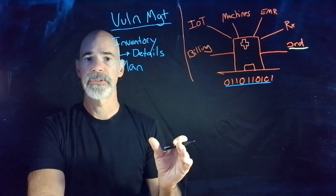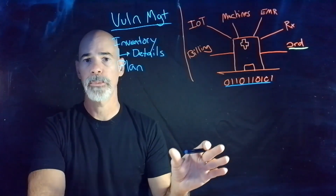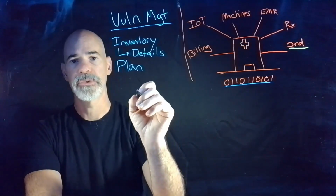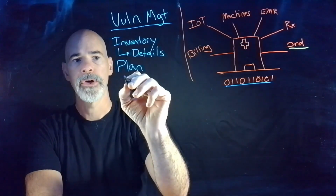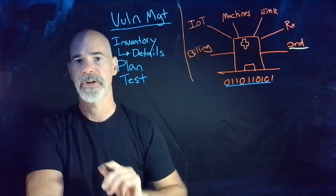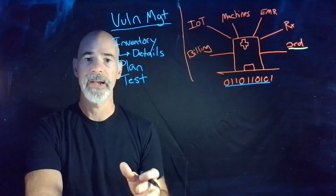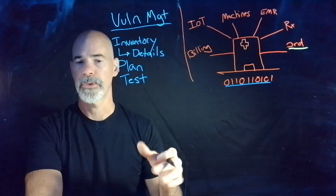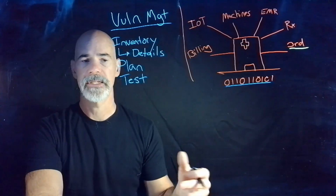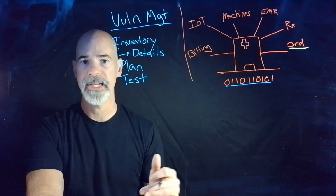So not everything can be patched over the internet or over the local network, and it requires a little more physical interaction there. You also need to make sure that you can test that those patches are actually working and that the update actually took, that there's not any additional downtime, or that there are no additional issues that are going to create downtime.